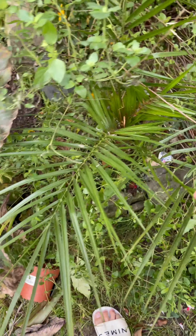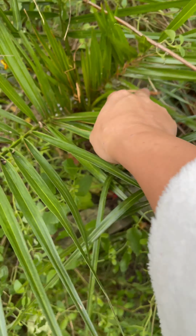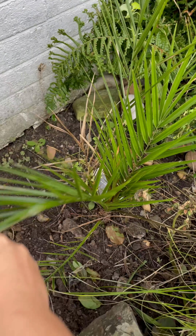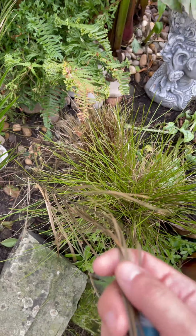Phoenix canariensis is still looking good. Not showing any sign of damage yet. Yeah, they're looking good. This was browning from when I bought it. Pups are still looking not too bad, still nice and firm. The trachy's looking fine.